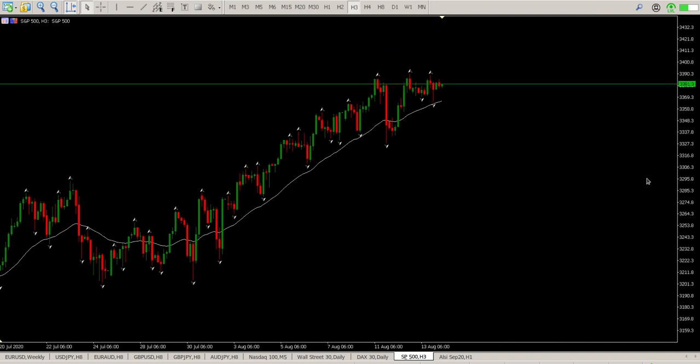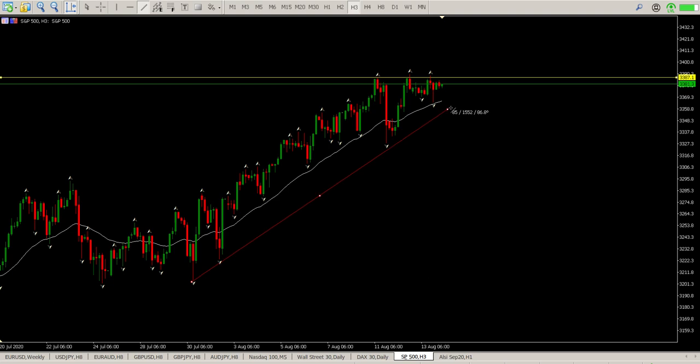So here we have the 3 hour. You can see there is the top, that's the level that we are struggling to crack, so it's third time unlucky at the moment. And then the triangle we're referring to extends from there to there. That is a flat top triangle, a consolidation pattern, and typically what you'd want is something like that.